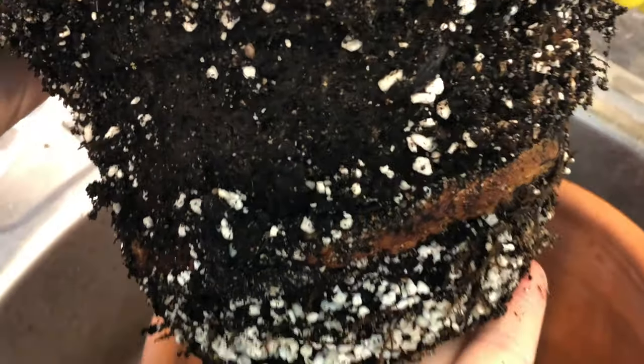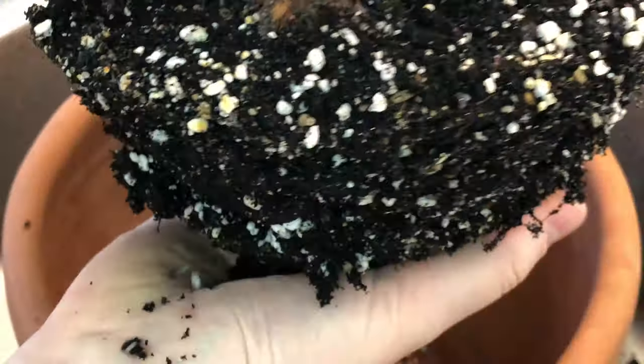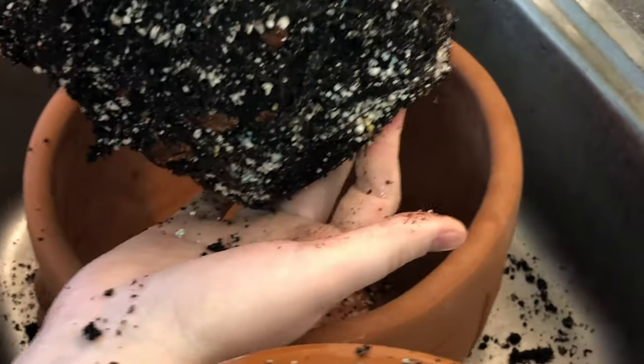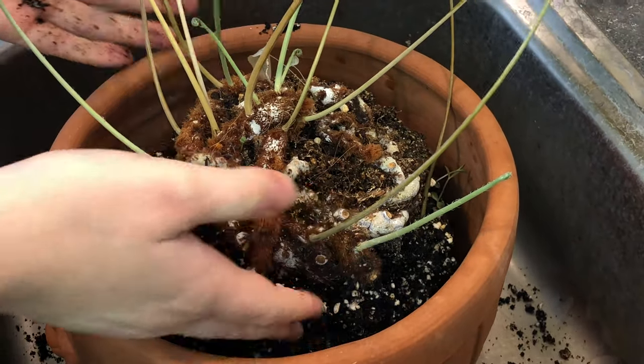And here's a super quick clip of a phlebodium that I repotted, that I've had for a couple of years and that has never done really well. It's rather for me than for you, because you're not even seeing the leaves. Sorry for that.